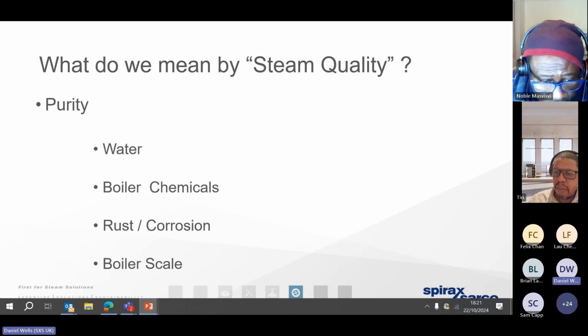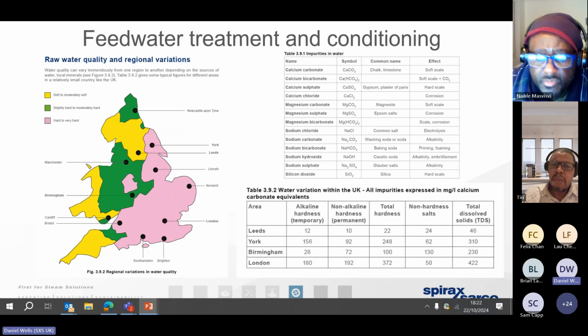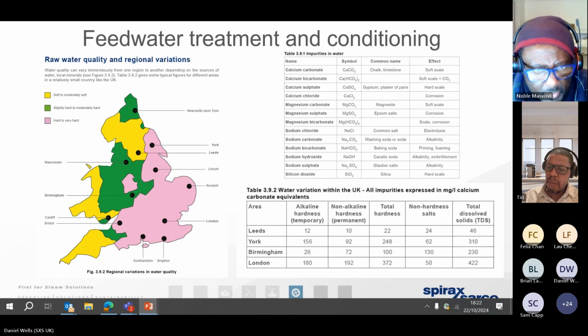So we could have steam that is EN285 compliant. It's got an excellent energy content. It's very, very dry. It's got very little oxygen and non-condensables, but it could also be carrying a lot of contaminants, which is why we need to think about the thermodynamic properties and the purity in two different ways. So where does that risk of contamination come from? The first thing is, it's down to the condition of the water that we're using. And that's going to vary from one client's site to the next.